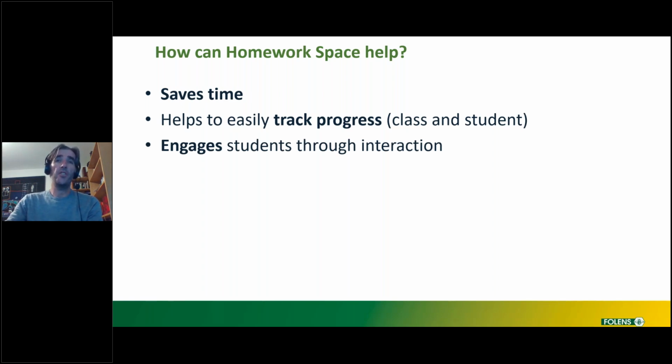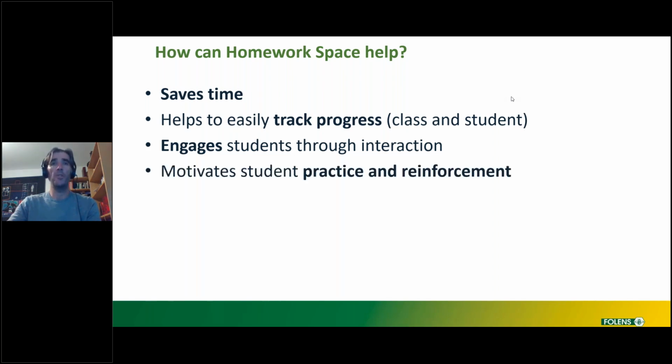And it also engages students through interaction, through that sense of drill and repeat, whereby when they're doing their homework, they get immediate feedback. They can see how they're doing, whether they've been successful. It kind of initiates a little bit of a competitive streak within them, so as they immediately get a response, they know how they've fared, and whether they can improve on their previous performance. Through that practice and reinforcement, we found that the students are motivated to do better whenever they get a homework in this manner.